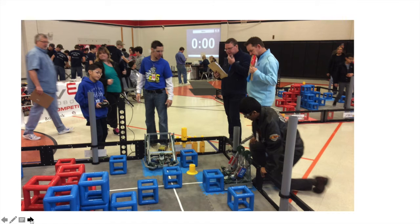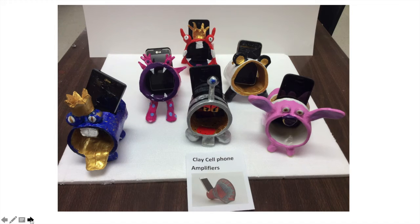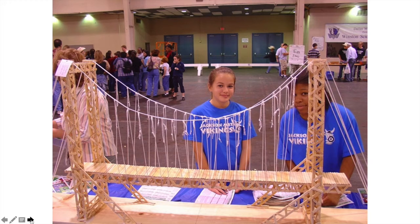Just going to go through some images from our program and all our various components of our program. So this image here is of a robotics competition. This is part of our STEM program. Our art students created clay cell phone amplifiers. So again, just how STEM goes into every course that we have here, not just math and science. This is a bridge building competition that our students competed in a few years ago.